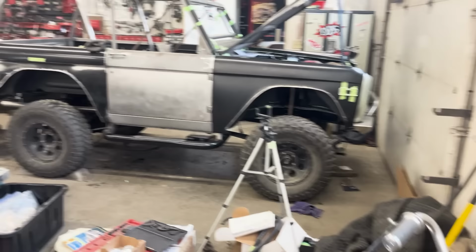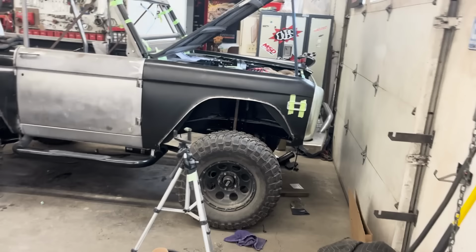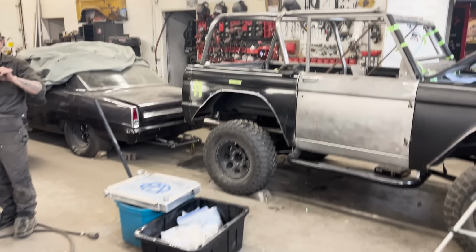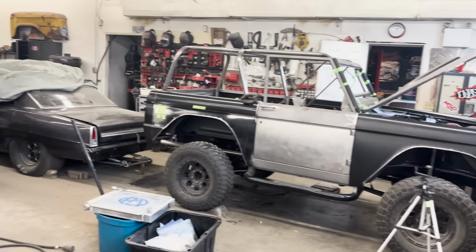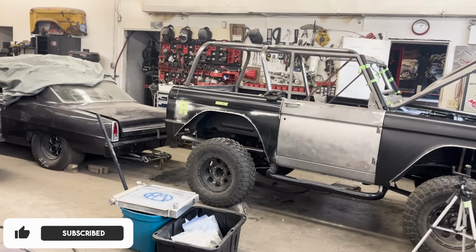What's happening with the Bronco? Is that one of those new bodies? Well, this is pretty much it. It looks like a new body. Broncos rust out so bad that everything is new. The door is still a 1970 door. Wow, you have one original part. But what it does have is the original 1970 paperwork that's going to be in the glove box. Yes, there you go.